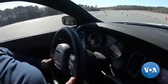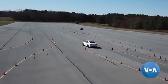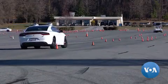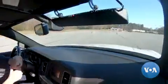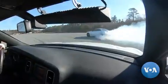You think you're a pretty good driver? Send it. Imagine having to flawlessly execute these maneuvers to keep your job. This is way beyond the fundamentals of defensive driving.